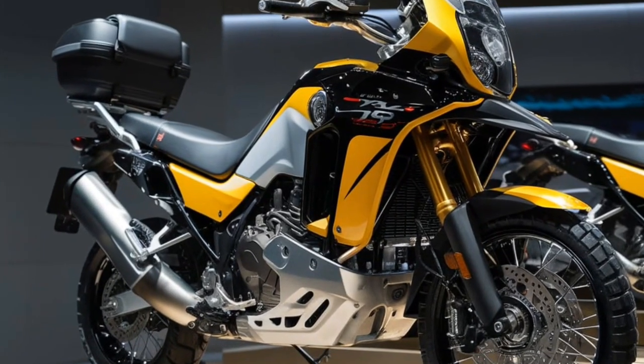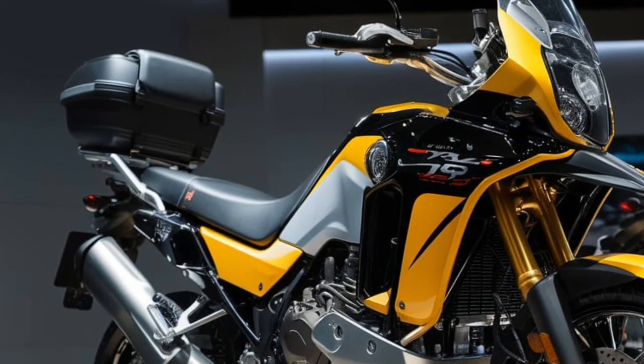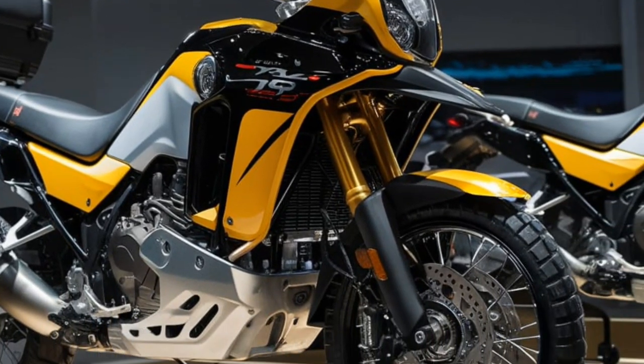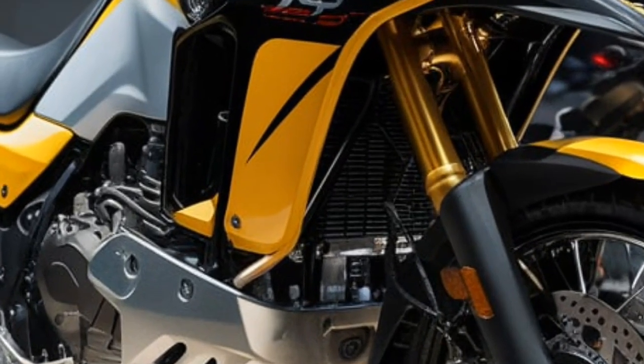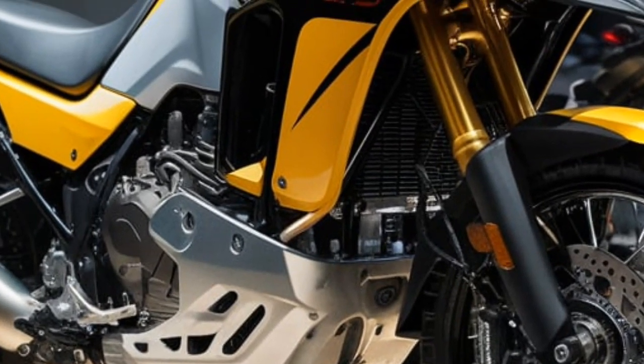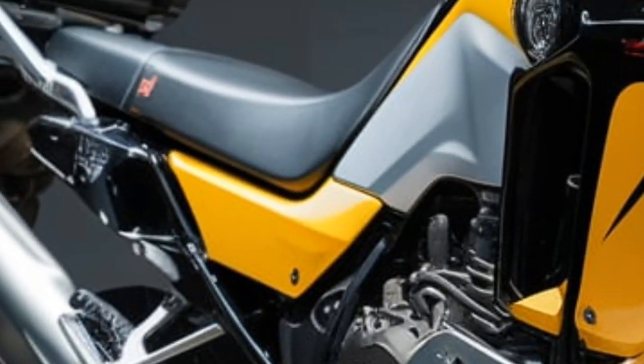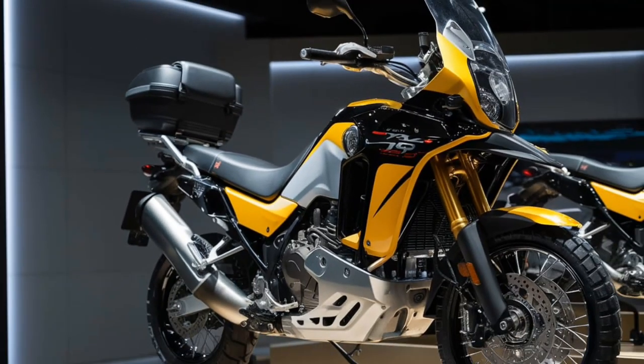The Honda XL750 Transalp SP is a remarkable motorcycle that successfully combines the best attributes of adventure touring with Honda's legacy of quality and innovation. Whether you're navigating urban streets or exploring off-the-beaten-path trails, the Transalp SP offers a compelling package with its robust engine.